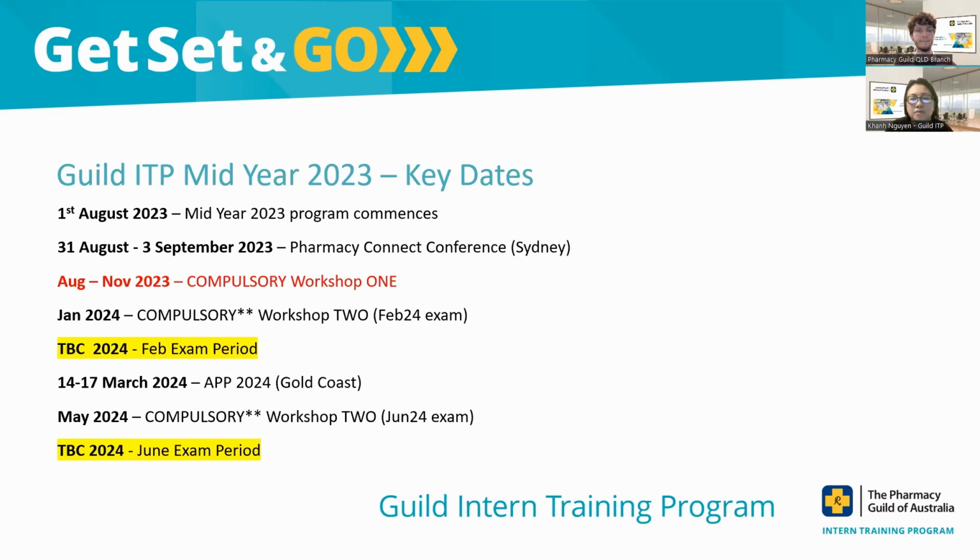For anybody who decides to separate their exams, there are a lot more interns choosing to separate them now, so perhaps doing the written exam in February and then the oral exam in June, which is the next time it can be sat, they're welcome to do that, and we can schedule them into another workshop closer to the exam to offer the support.